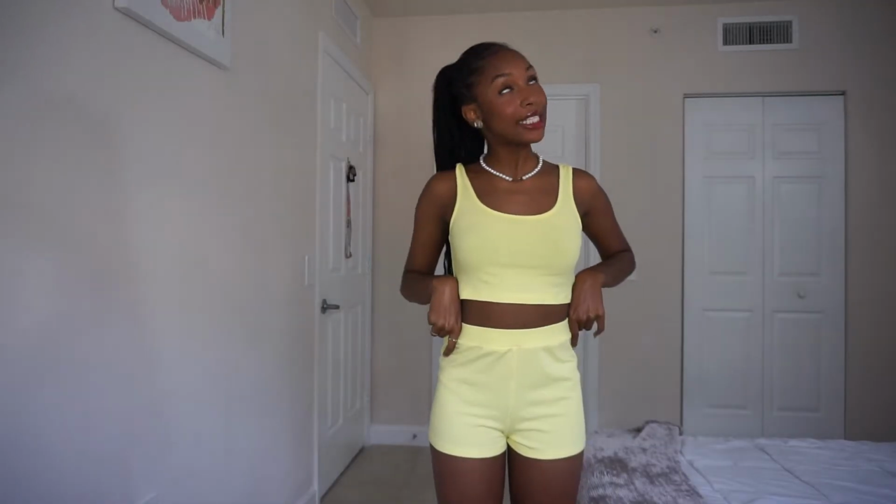Next, I feel like a sunflower. This color is so pretty. Wow, this color screams summer. I feel like on camera it's picking up a little more pastel, but in person it's really yellow, true yellow. Not Sunny D yellow, but the sun yellow.